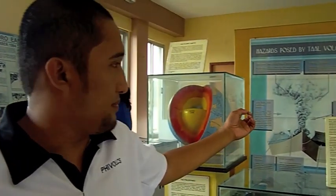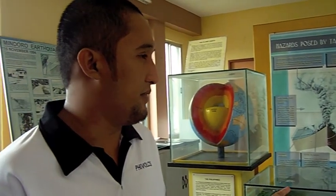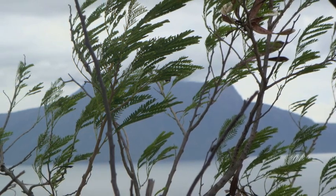Okay. So, what are the negative things about Taal Volcano? Negative things regarding the eruption. Indeed, we have the hazards posed by Taal Volcano. So every eruption, mostly of the eruption, there are people who died. Taal Volcano has 33 recorded eruptions since 1572.